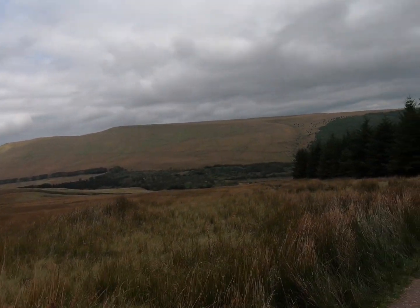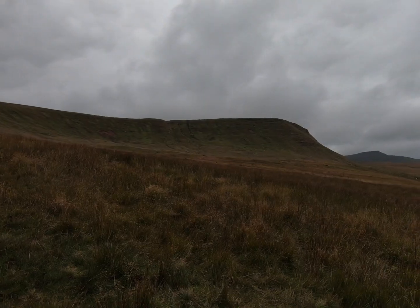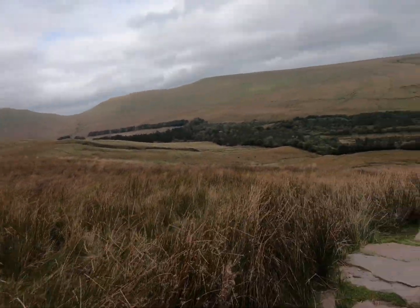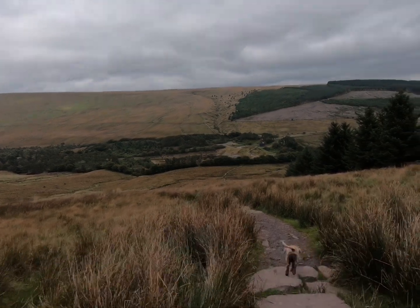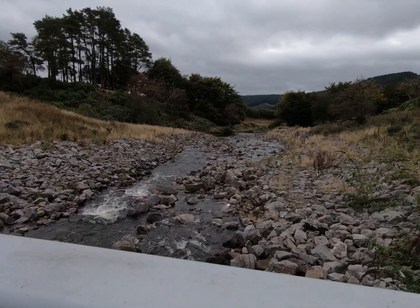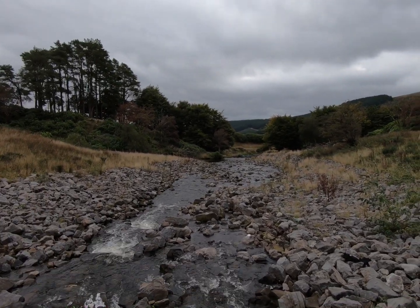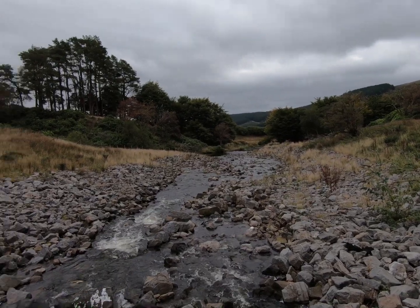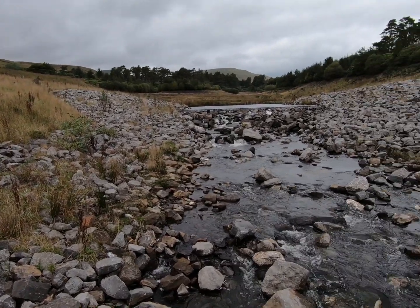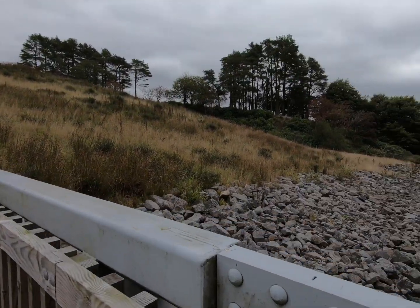Anyway, right, this is easier now. Crack through here down to the reservoir. Bit more scenery on the way down. So there is a path down here that goes up into Taf Fechan, and it goes through the thick of the forest, but I reckon it's going to be insanely boggy, so I'm going to go on the road. I can't walk any bog anymore, just totally done with the bog, but nice scenery here. I'm going to get up onto the road path.